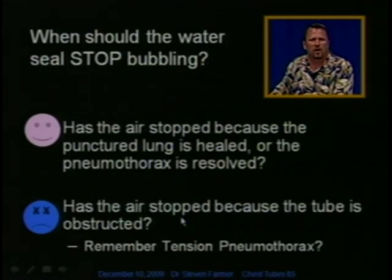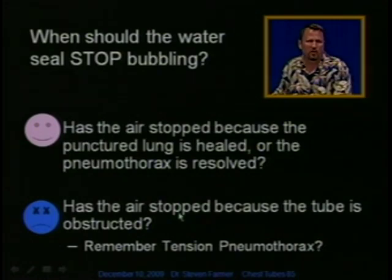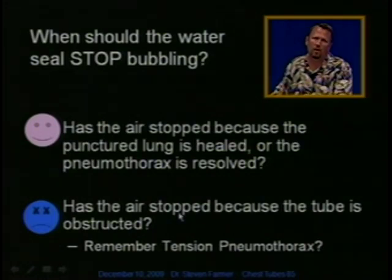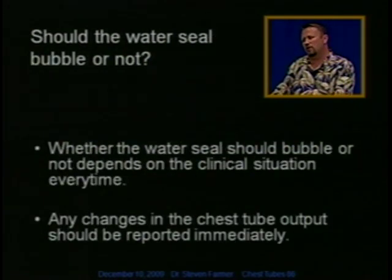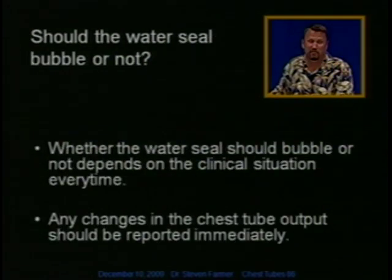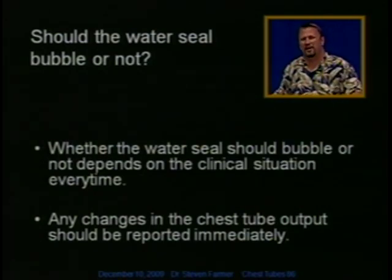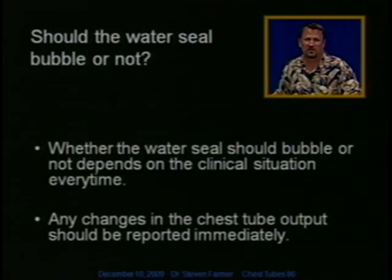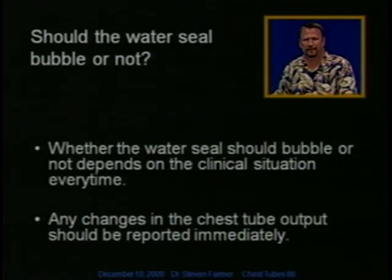And so that's why you need to understand how the system works and what it's being used for and what was going on just a few hours ago to be able to answer this question. So whether the water seal should bubble or not depends on the clinical situation every time. And the point that I want to make is that any changes in the chest tube output should be reported immediately.